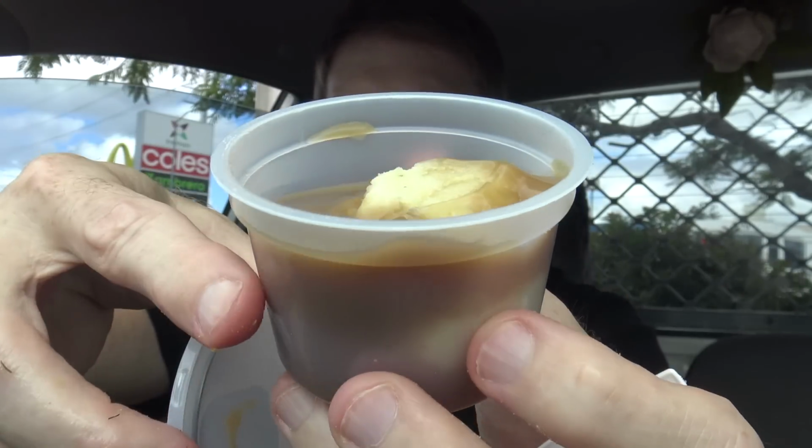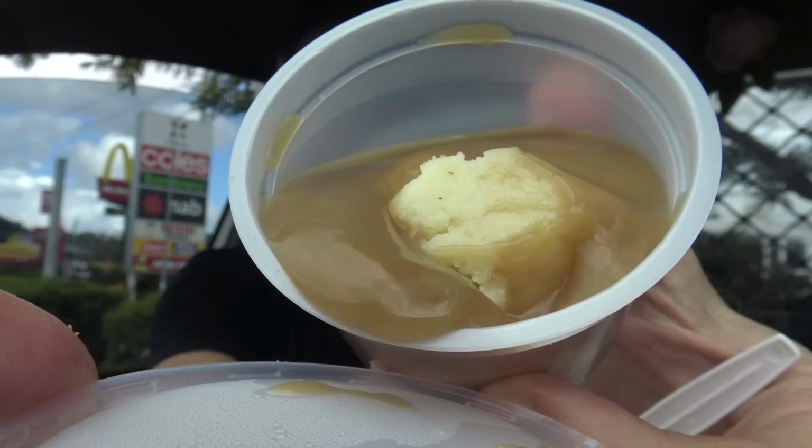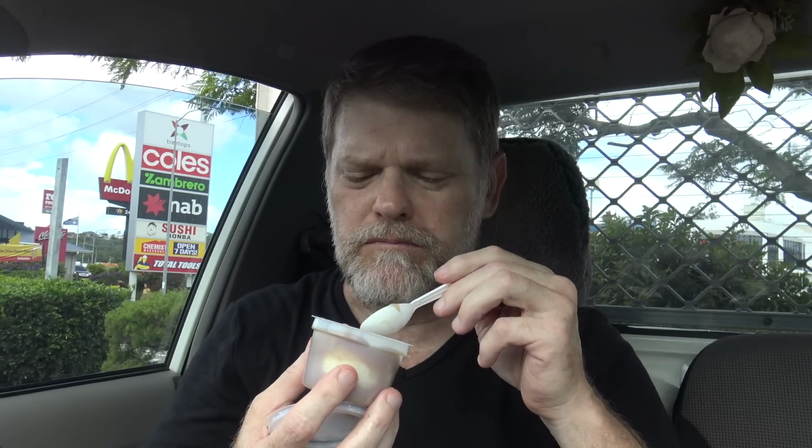Now the potato and gravy. Ooh, I hope I don't spill it. There it is. Oh, yes. Reconstituted heaven. Oh yeah. That's good gravy, that. And these mashed potatoes are good too. This gravy is good enough to drink too. I should have had a can of Coke to drink, but this gravy will do.